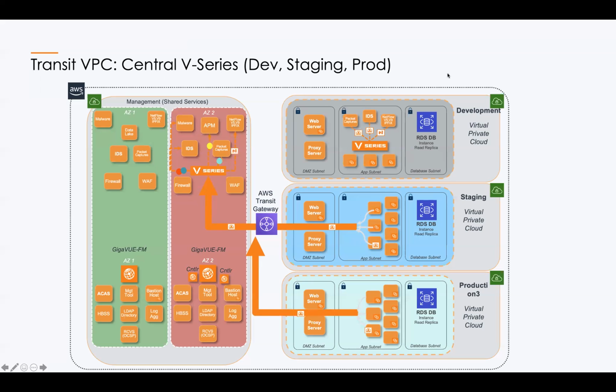So the point of this is, again, it's a journey. We could start off with, if I used to do stuff in the data center, we could do the hybrid thing, we could do the hub and spoke in the cloud, we could do a little bit more mature architecture. No matter where you are on this journey, Gigamon is able to provide the solution for you to meet your compliance and your security needs as you've had in the data center.